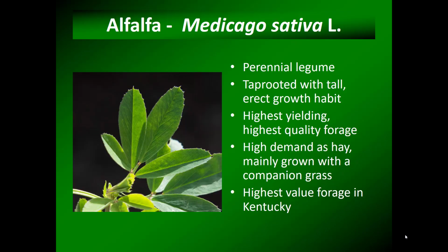So let's get started. First, the scientific name for alfalfa is Medicago sativa. It is a perennial legume. It's taprooted with a tall and erect growth habit. It's the highest yielding, highest quality forage we grow in Kentucky. It is in high demand as hay, mainly grown with a companion grass, and that grass is most often, if not 100%, orchard grass. And it's often called the highest value forage in Kentucky because of its yield, because of its quality, and because it is in high demand.